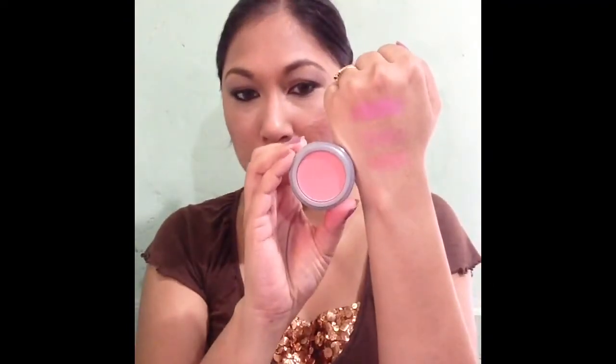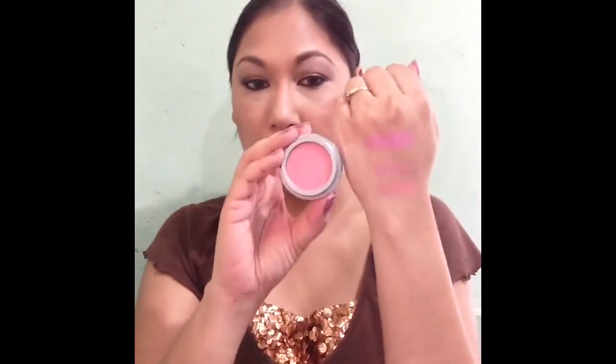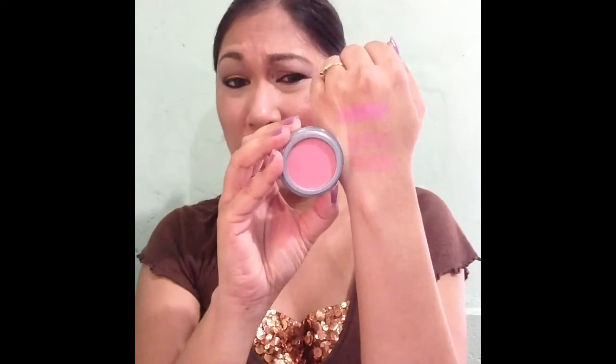So we have Coral Radiance, which is the first one at the bottom. Then we have Rich Sorbet, which is the color in the middle, which people when looking at it will be like, that's nothing. And then we have Pink Beauty, which is the top color, kind of fuchsia color.